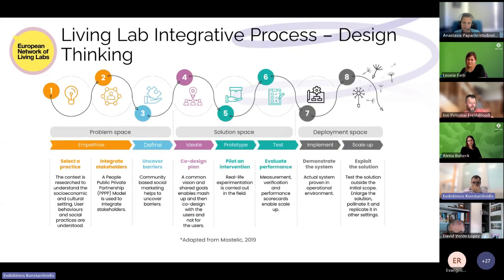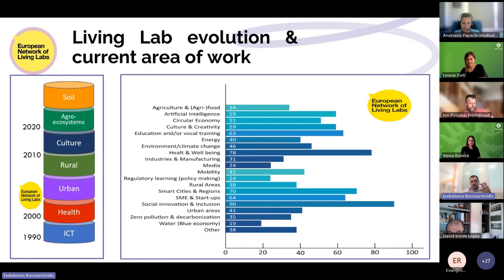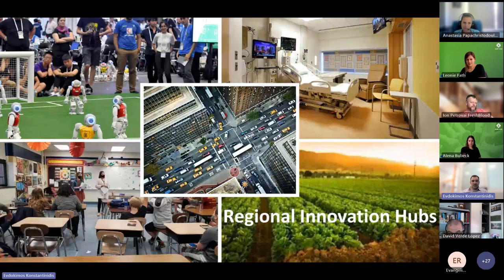As you can see, this is one of the living lab processes based on design thinking. And since we have many different types of living labs, or many living labs working in different domains, we are thinking of living labs as regional innovation hubs.